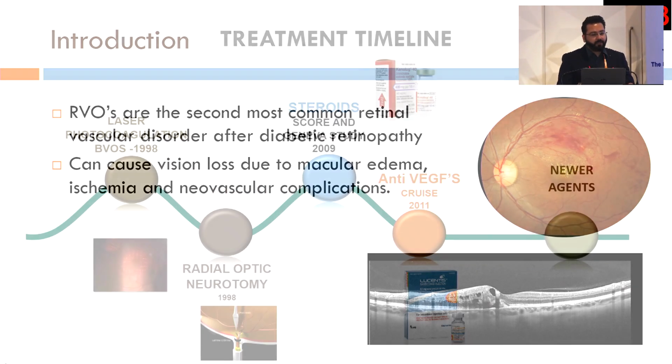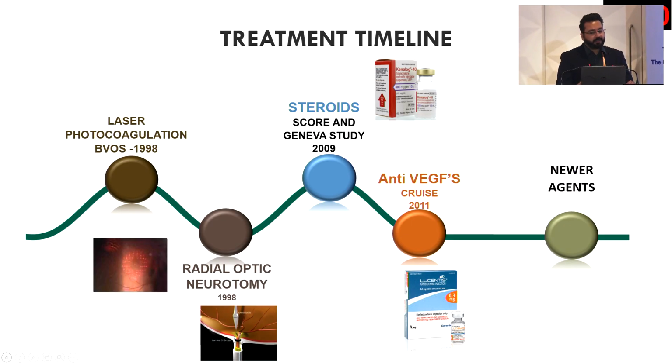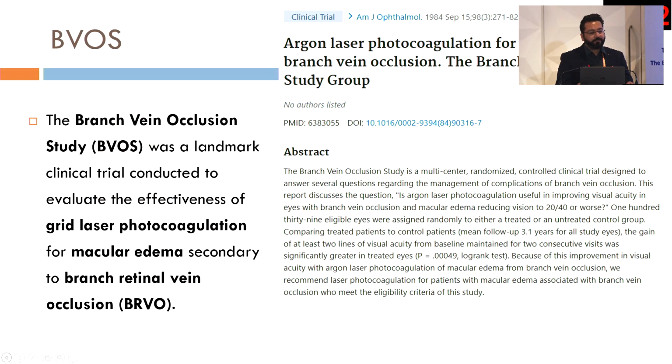The introduction we have already seen. The treatment guidelines give us a broad overview of the evolution in treatment. We started from laser photocoagulation, to now anti-VEGFs, to now newer agents for BRVO.